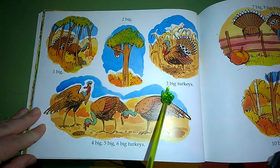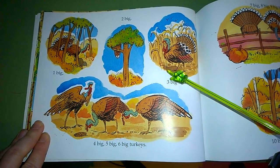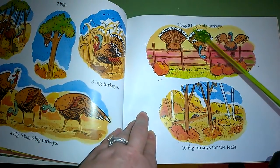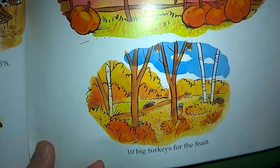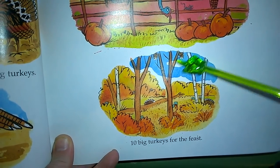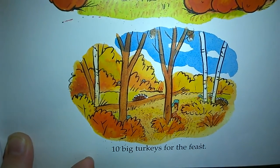One big, two big, three big turkeys. 4 big, 5 big, 6 big turkeys. Can you count the turkeys with me? 1, 2, 3, 4, 5, 6. 7 big, 8 big, 9 big turkeys. 10 big turkeys for the feast. You see all 10? There are 10 turkeys hidden in this picture. Can you find all 10 turkeys? Let's see if we can find them together. 1, 2, 3, 4, 5, 6, 7, 8, 9, 10. 10 turkeys. What do you think the turkeys are for?